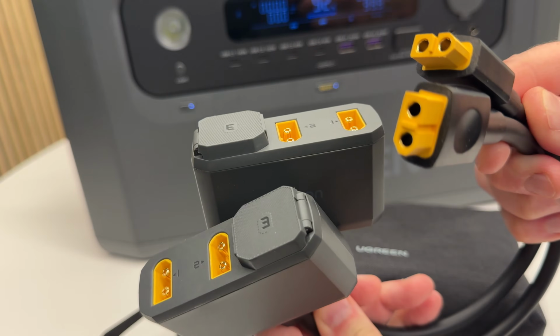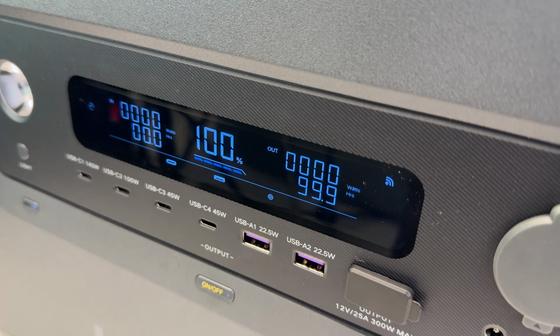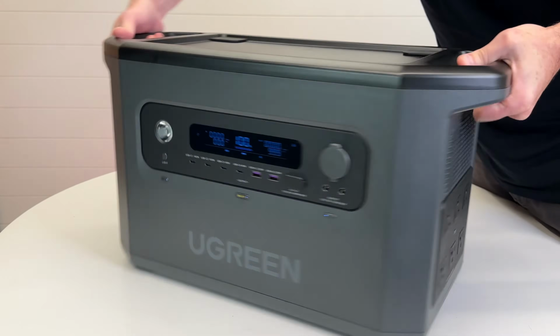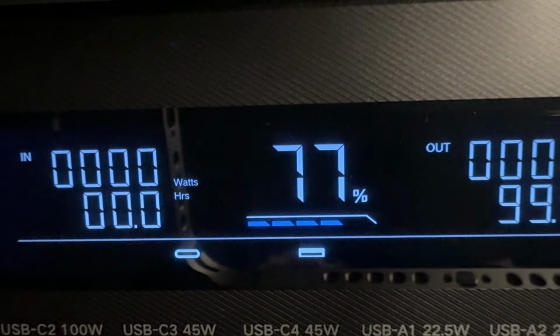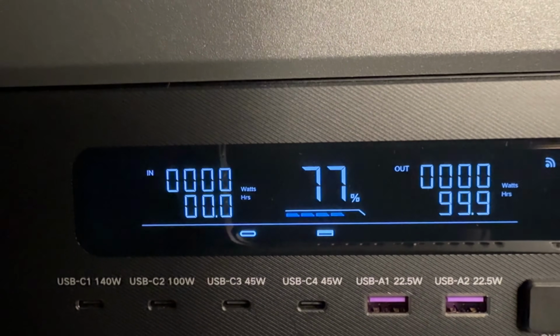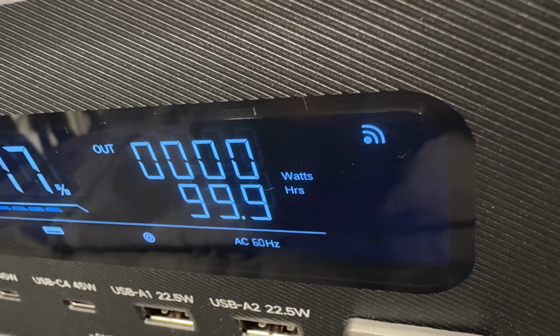The front panel has the display, USB, and DC outputs. All the inputs are on the left side, and all the AC outputs are on the right-hand side. The display has a clean design with the state of charge in the middle, input and output power on each side, and the time remaining. There's a row of status icons on both sides. It's bright and easy to read, but a bit plain looking.